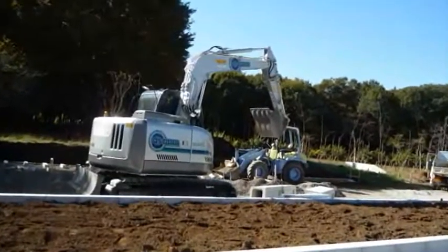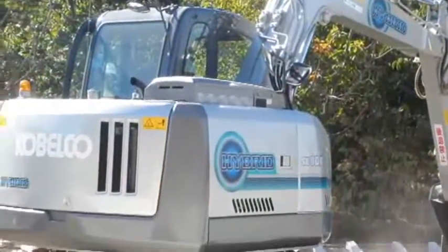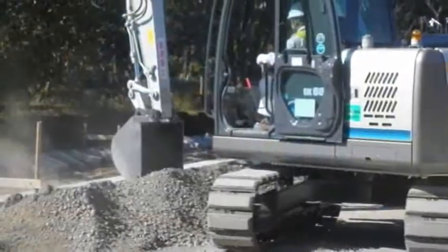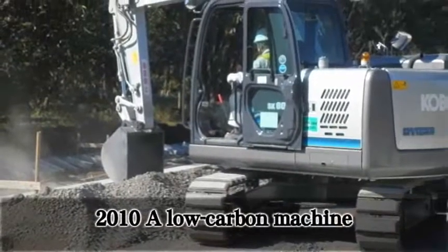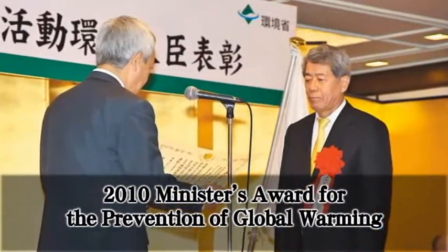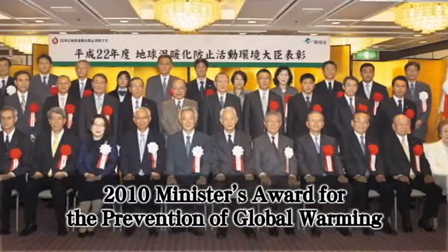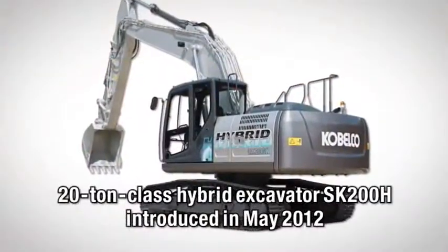With its astounding 40% reduction in fuel consumption, our hybrid excavator has been certified by the ministry as a low-carbon machine and was awarded the 2010 Minister's Award for the Prevention of Global Warming by the Ministry of the Environment. In these and other ways, Kobelco technologies are highly valued by public institutions and society at large.